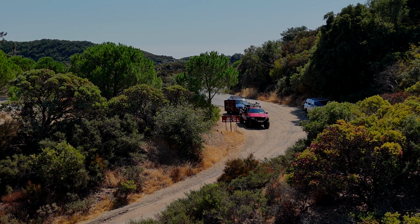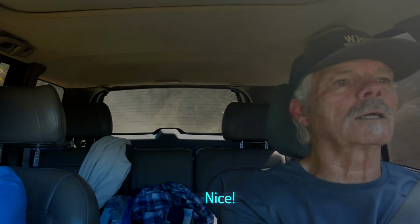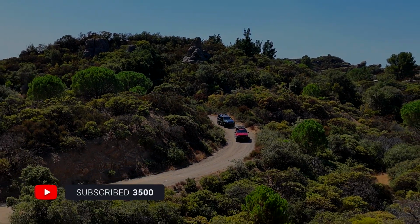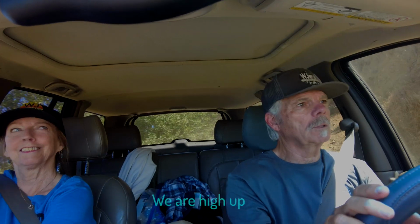This morning, the ocean had a thick layer of fog, and on the way up here, it was cold and damp. Check it out. Nice. Once we got to the top of the mountain, the sun was out and the weather was perfect. And we're really hoping that the fog burns off so we can see the coastline from all the way up here. We up there, folks. We are high up.